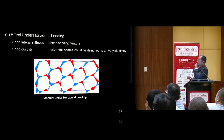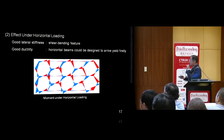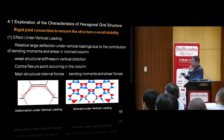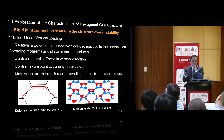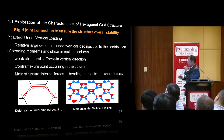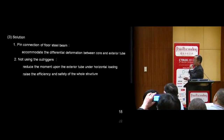Under the horizontal loads, the situation is similar to the vertical loads. Also, we can see the bending moments go through like this, okay? But under the vertical load, because of the great bending moments, the stiffness along the vertical direction is much smaller than a normal frame structure. And the second issue, under the horizontal loads, the structure stiffness is very good. These are this structure's very special features.